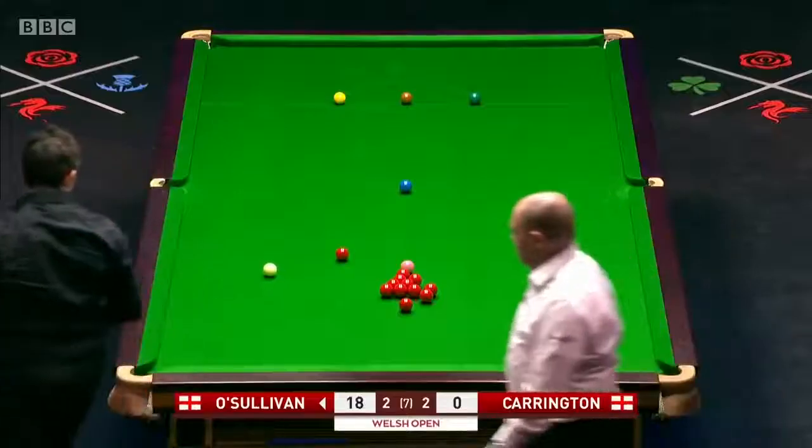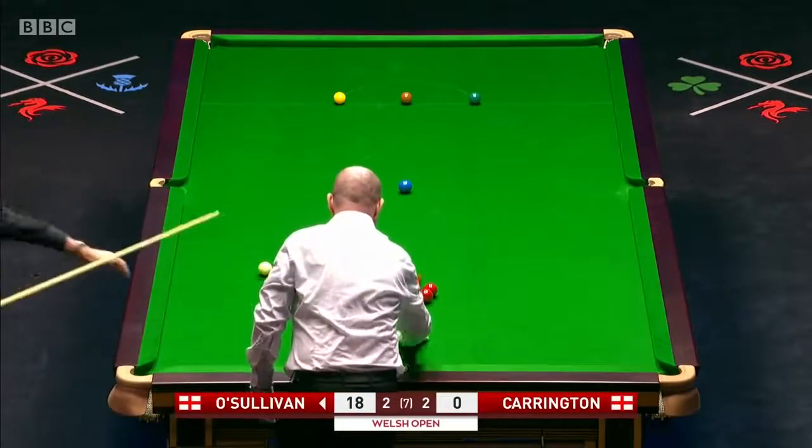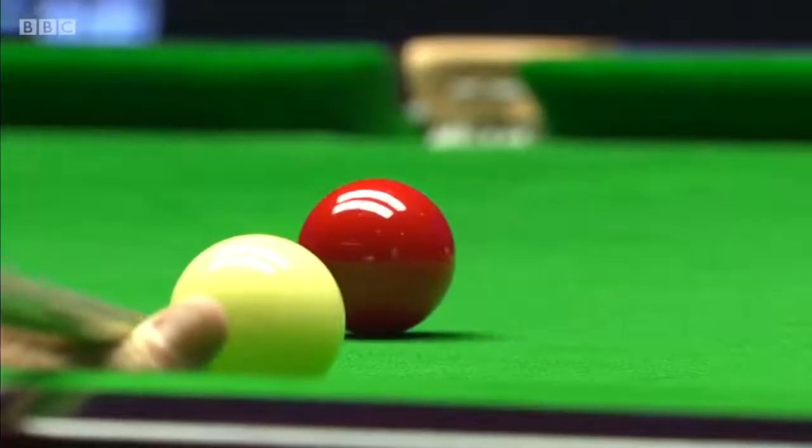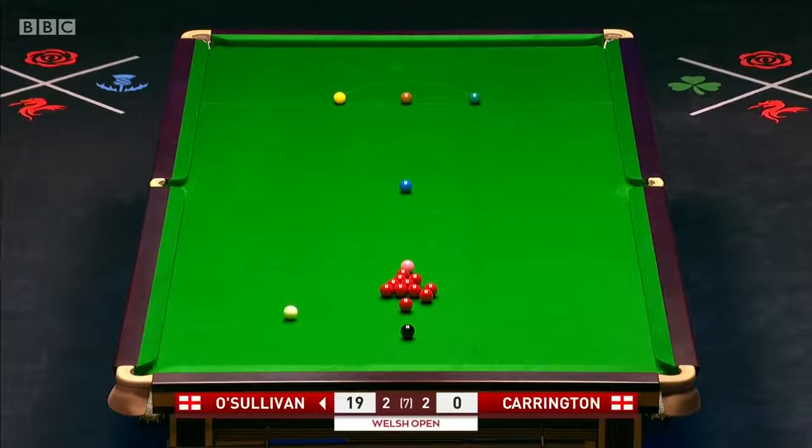I love watching Ronnie O'Sullivan strike the cue ball because it is a stroke, it's not a hit. You can almost feel the impact of the tip on the ball as he strikes through it. Very, very rhythmical.